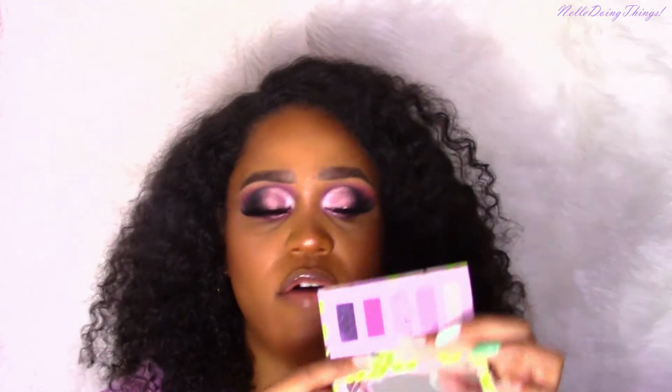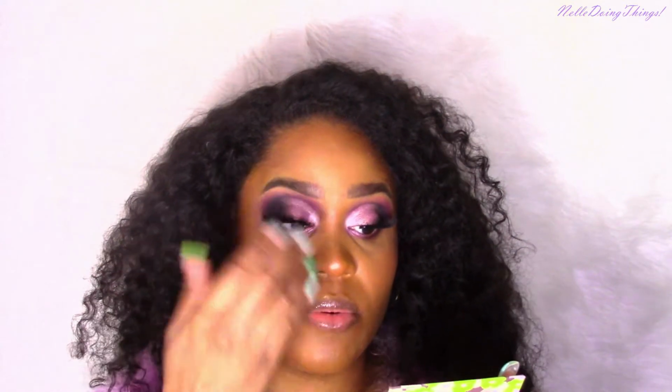And then the Oh Gosh one is just so soft. You put this on your lid, it's buildable. It's very, very buildable. Because at first I thought, is this gonna build? Because I don't want to use the very white shimmer in there. And it did build, and it is staying very pretty. So I'm not mad at that at all.